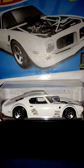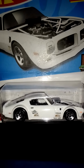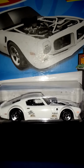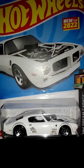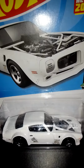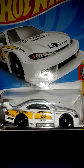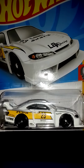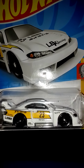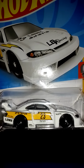Here's one of the four cars I'll be adding to my new showcase. This is a 1970 Pontiac Firebird from the Legend Tours winner. Here's a silhouette Nissan S15. Liberty Walk.